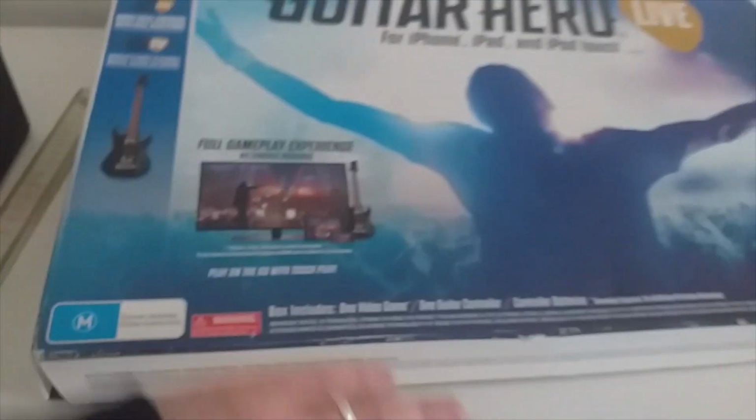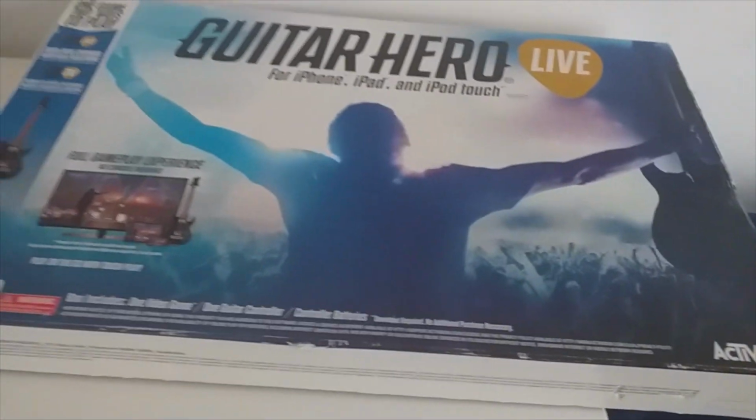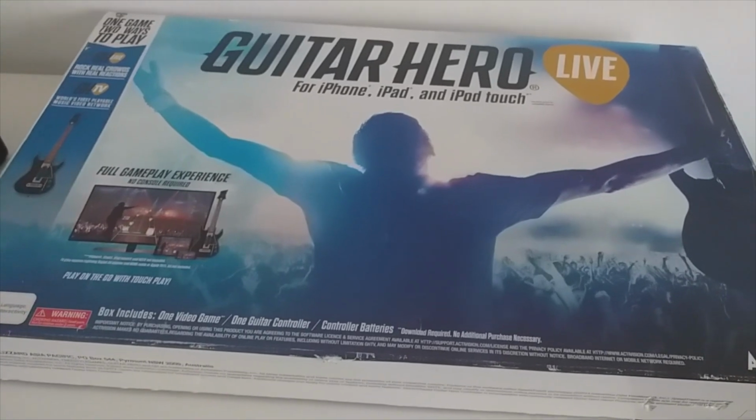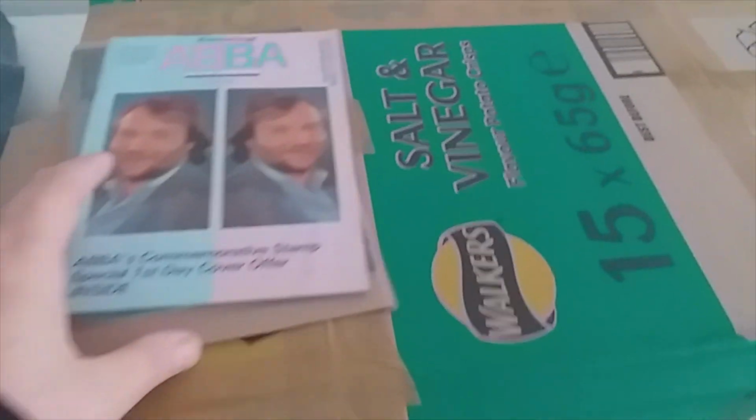But it's in very good condition, and it's actually going to someone who watches the channel. So I'm just going to put a sleeve of cardboard around it and some cardboard at the edges, get that packed up nice and secure. And Dave, hope you enjoy that. Okay, so that's the Guitar Hero, just done in single wall cardboard.